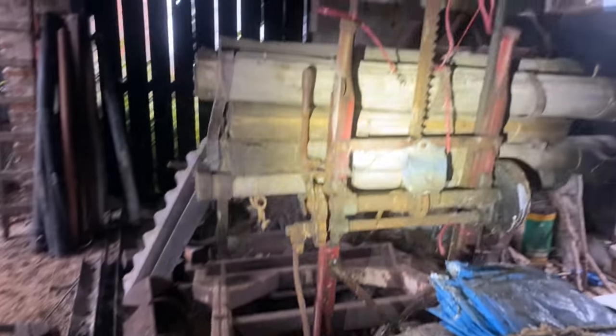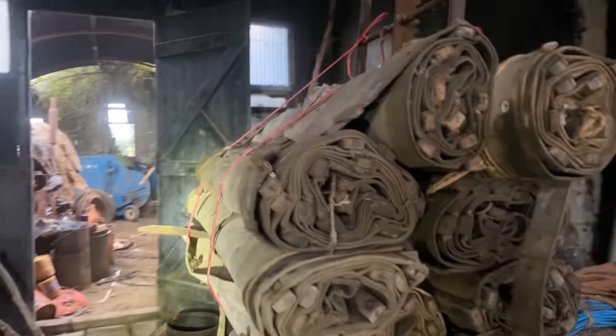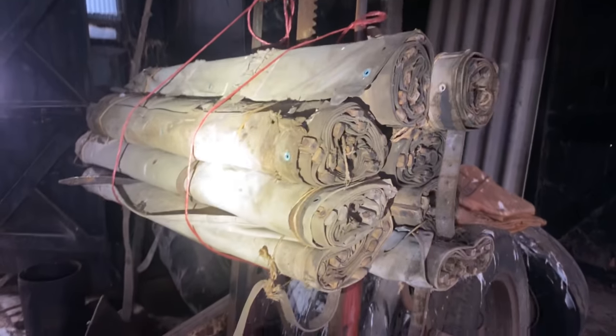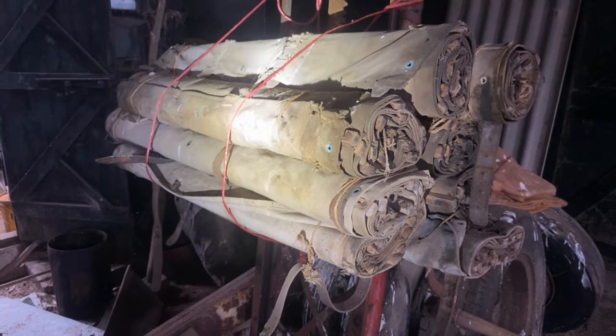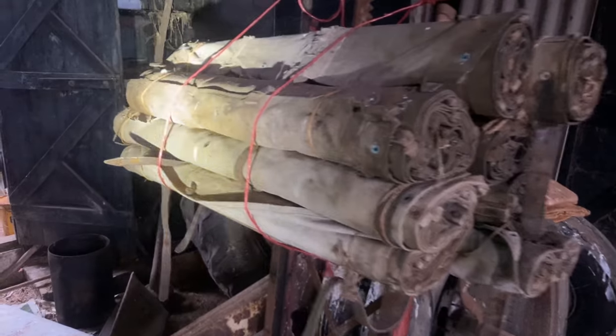A sack. Not sure what this machine was used for. It's quite an interesting one, isn't it? And all of those there as well, I haven't got a clue what they are. Do any of you guys know what they are? If you wouldn't mind, please just pop it in the comments below. Be careful, I'll tread over this, it's pretty solid.